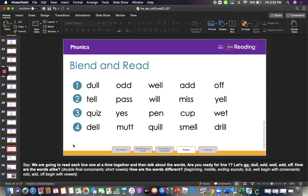Okay, so let's blend and read some words. These words have, well, most of them have double consonants. Two of the same consonants, one sound. So we're going to read each line one at a time together, and then we'll talk about the words.